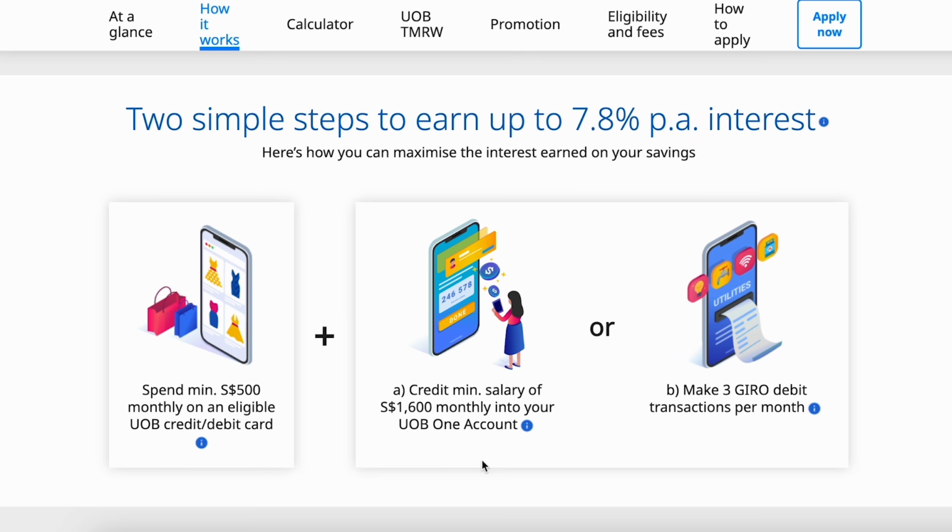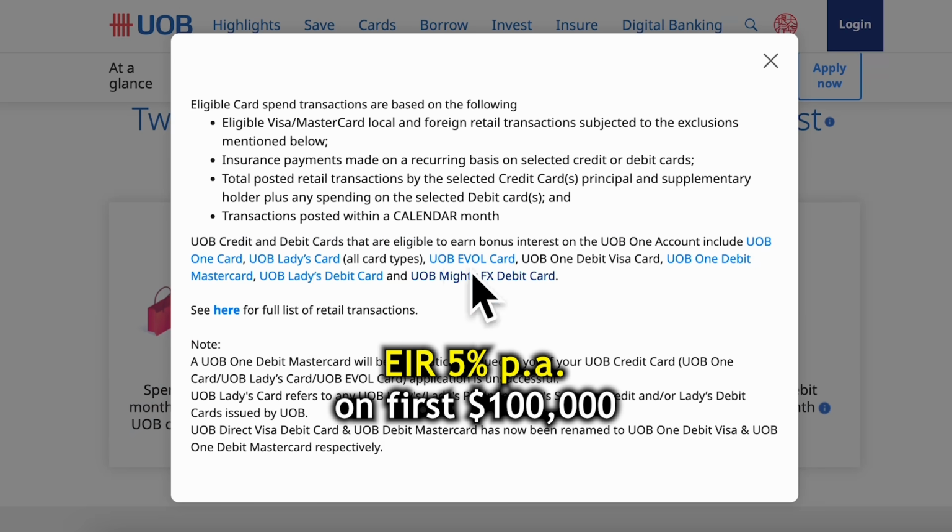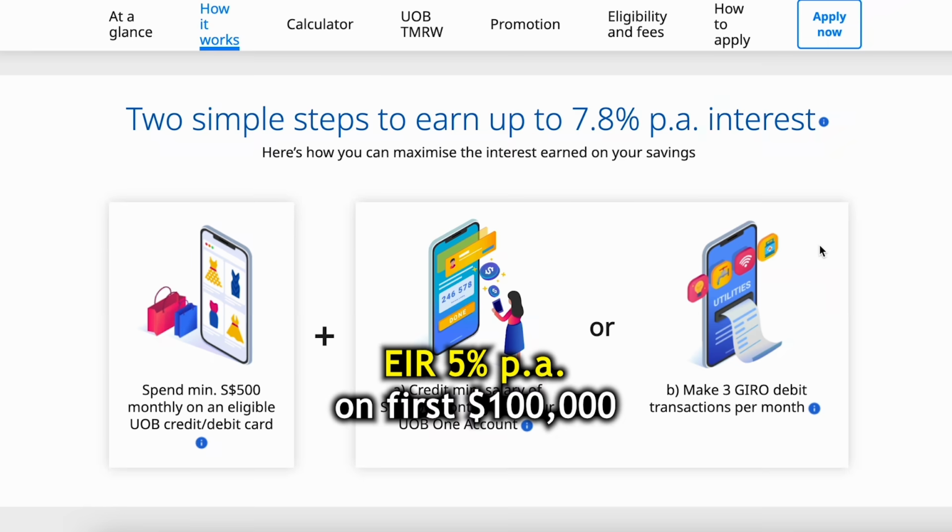The other thing I don't like about PPV is that it is not counted into the UOB One Account credit card spend criteria, where you have to spend $500 minimally in order to hit that effective 5% per annum interest for the first $100,000. And I've been using that account close to 1 year now.